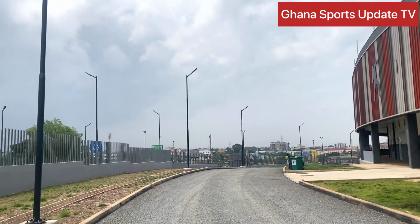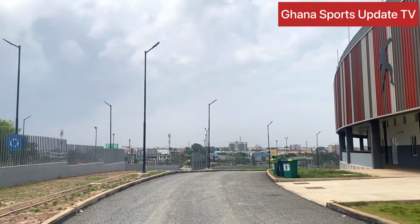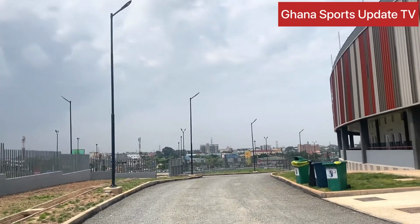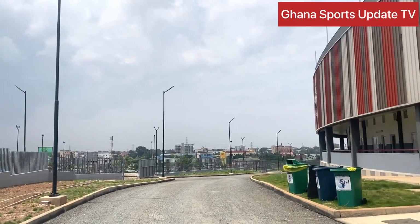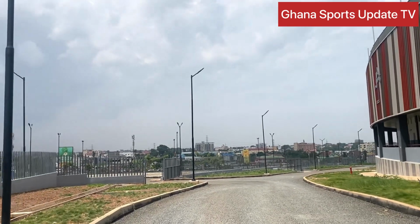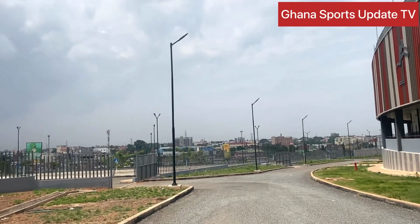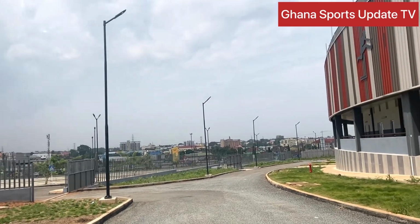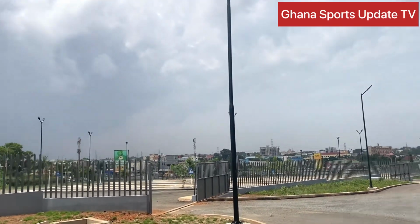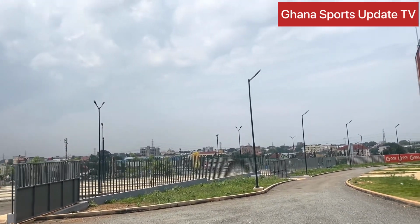We just want to take a 360 over here first before we go to the main stadium, just for you to see the surroundings and how beautiful this place looks. For me, I will commend the authorities over here, because the serene setting still maintains as one of the best. As you can see, maintenance is okay over here. And then look at the car park around this side. You can see everything is intact.